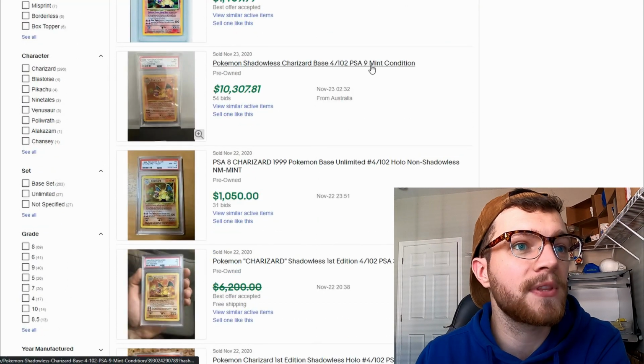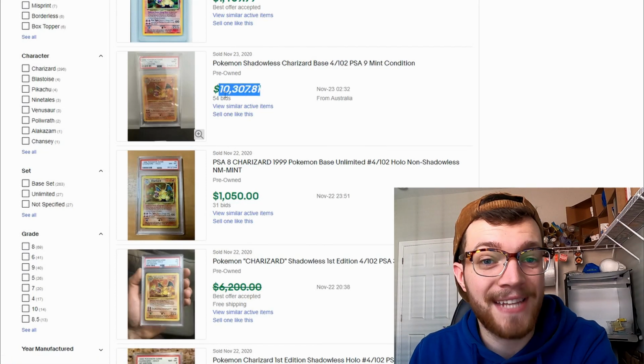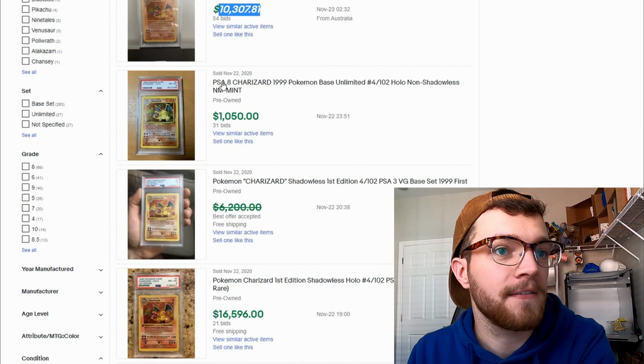Okay, so here's a Shadowless. This is a PSA 9, and it is Shadowless. It went at auction for $10,000. Obviously, PSA 9 is in just a different league than a PSA 4.